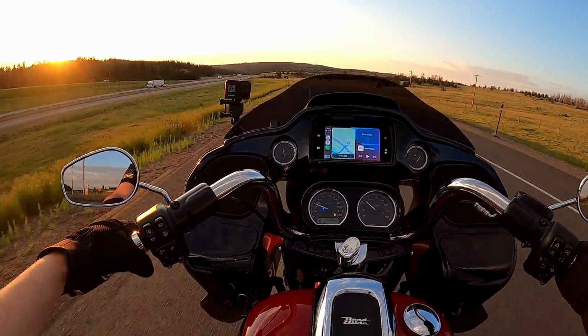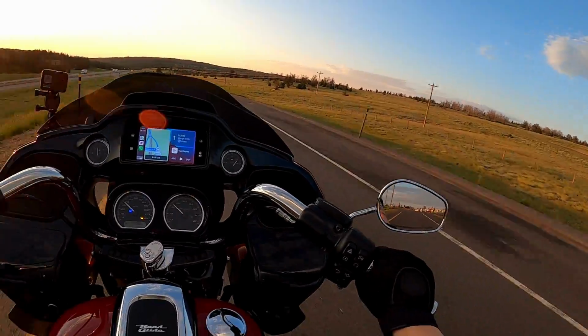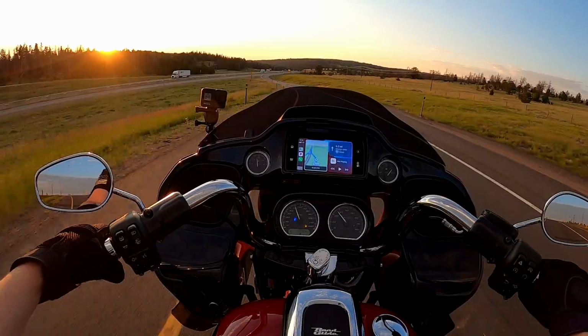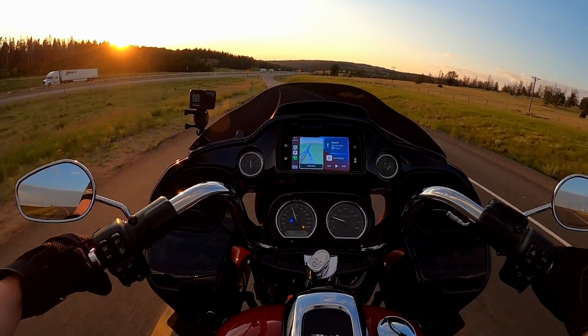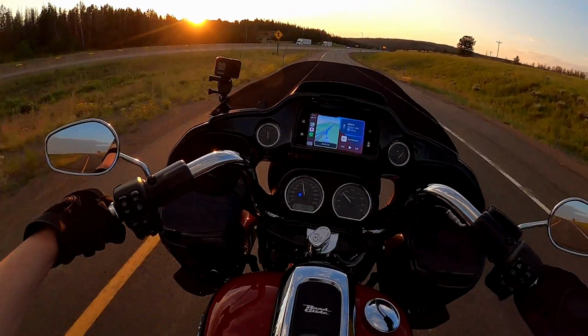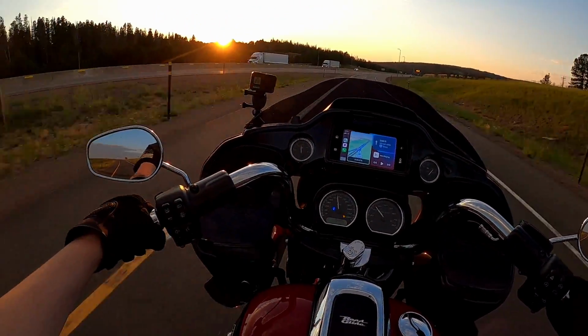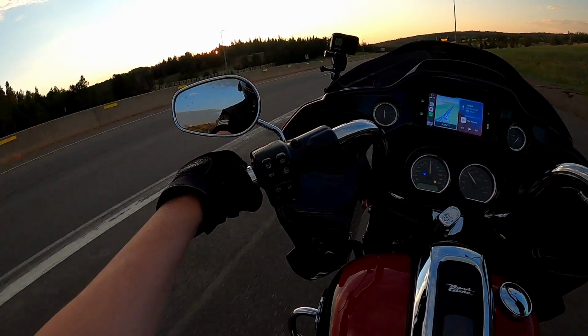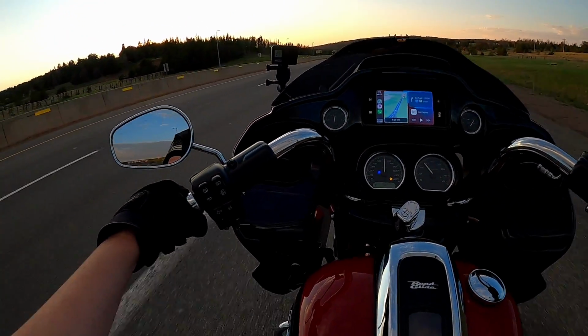And now we go home. Yeah, she's starting to feel more like a real bike. She pulls when I want her to pull. I'm really excited to throw a cam and a full dyno on this thing in a couple months.